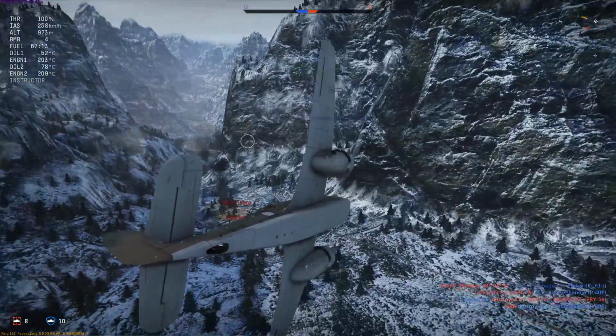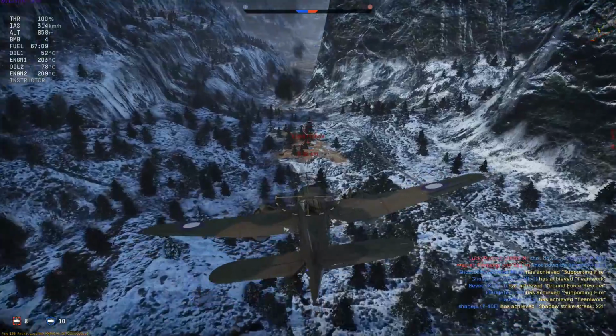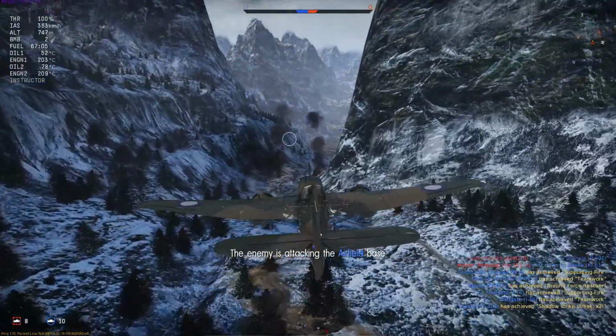Another aircraft like the Bristol Beaufort that saw far more service in the hands of the Royal Australian Air Force than it did in its native Britain. Meanwhile, back to the game.